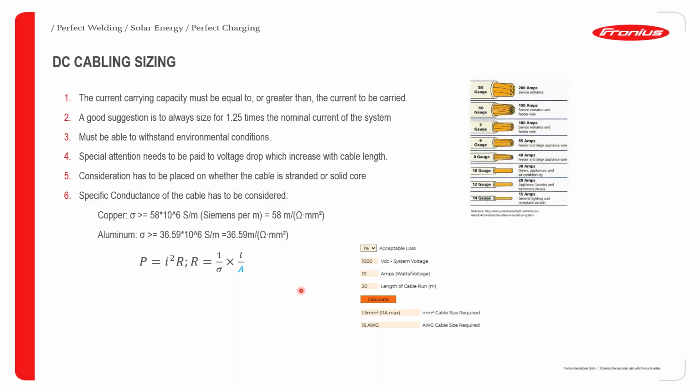What you then need to do as a PV design engineer is figure out what is an acceptable loss in the system that you will accept as a designing engineer. You basically decide on a factor. So let's say, for example, you decide that you only want a 1 or 2% loss. That will also determine what your sizings will be for the system.